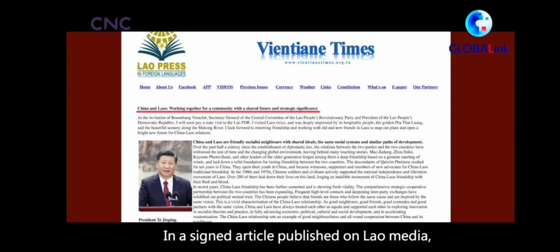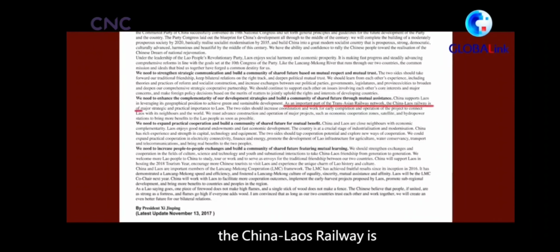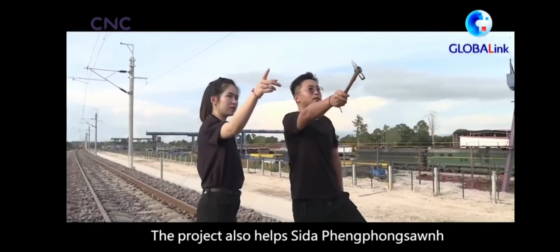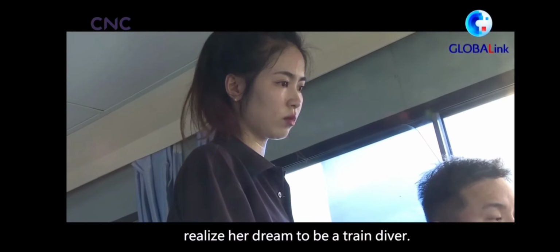In a signed article published on Lao Media, Xi said, as an important part of the Trans-Asian Railway network, the China-Laos Railway is of major strategic and practical importance to Laos. The project also helps Saida Thengfong Son realize her dream to be a train driver.